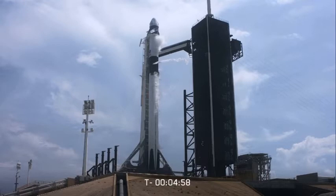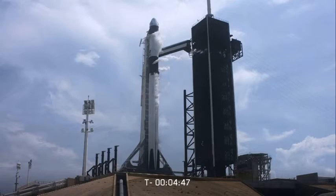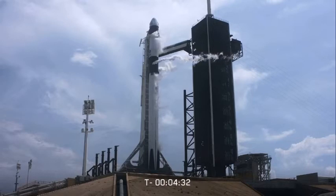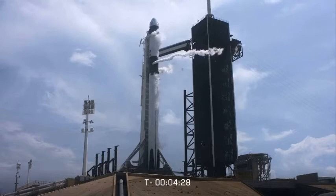Dragon has transitioned to configure for terminal count. Vehicle tanks pressing for strongback retract. We're pressurizing the Falcon 9 tanks. We're going to open the clamp arm around the second stage and begin to retract the strongback. We'll move back about 2 degrees. That'll get us to the liftoff position. At liftoff, the strongback will then recline about 45 degrees away. Strongback retract has started.